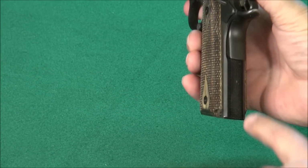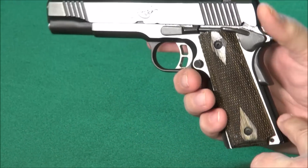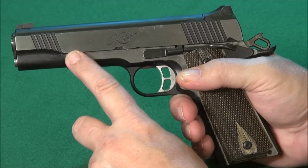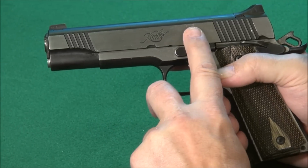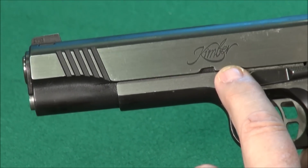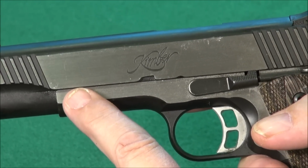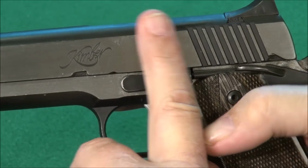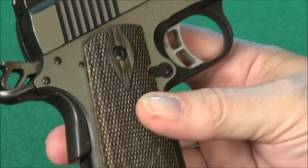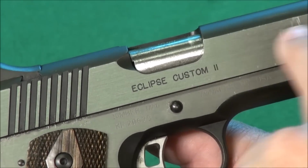I don't want to hear about this plastic mainspring housing. I've never heard of a mainspring housing failing on a Kimber. But off of that, what's special about this, if the camera can pick it up, Tammy, zoom in, is this finish. It does not shine during the day. It's called the Eclipse. That's the name of the gun. And it does not shine at night. It's really cool the way they did the slide and part of the frame there. Alright, so this is a great option, the Eclipse Custom 2 by Kimber.